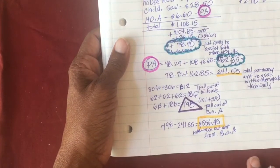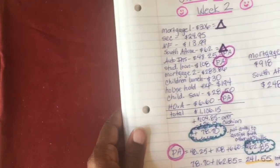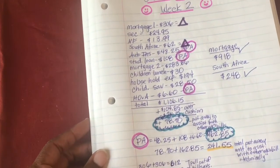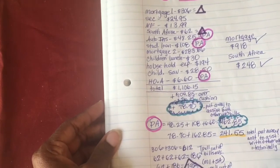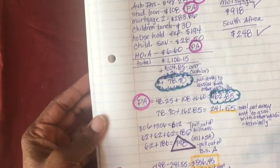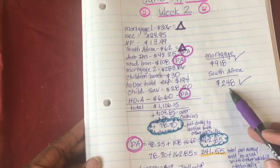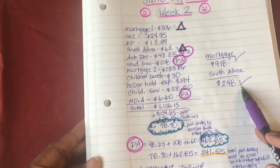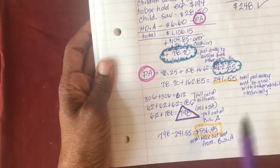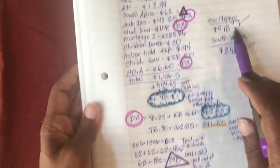And I think that is pretty much it. Let's see if I can put this entire sheet in frame so that you all can kind of capture it and see what's going on. So basically, that is what I will be doing for this week. That's how I'm going to satisfy my debts. I will be paying 2 payments, a mortgage of $918 and a South Africa trip of $248. And at the end of the day, I will be pulling out the $556.45 to satisfy those 2 debts.